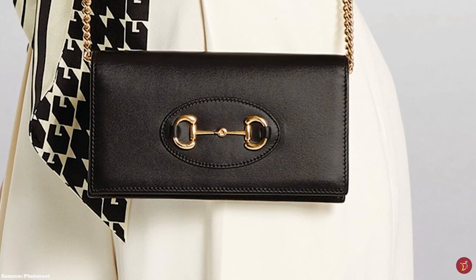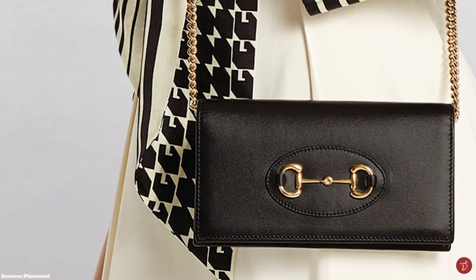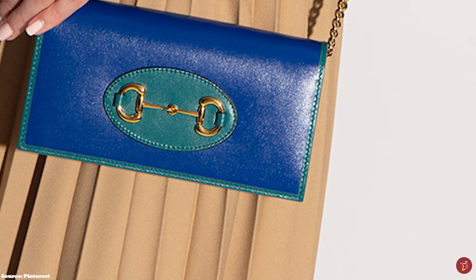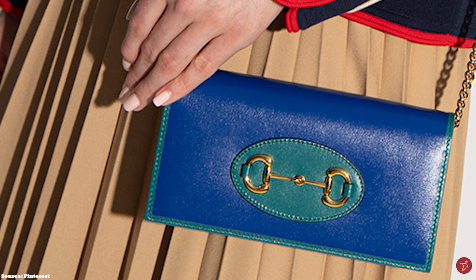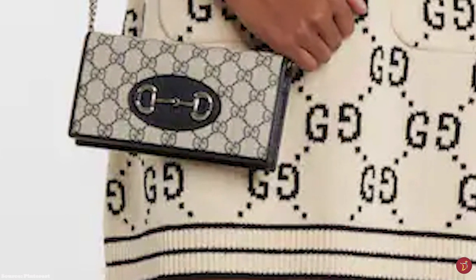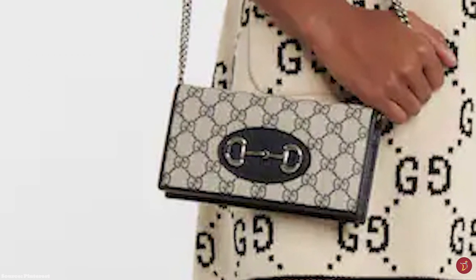The detachable shoulder strap makes the Gucci Horsebit 1955 Wallet on Chain a versatile wallet on chain, given its multi-purpose carrying options. You can wear it as a crossbody or carry it as a clutch, or remove the shoulder strap completely and use it as an everyday wallet thrown into a larger Gucci bag. The Gucci Horsebit 1955 Wallet on Chain is a classy wallet that oozes timeless luxe.